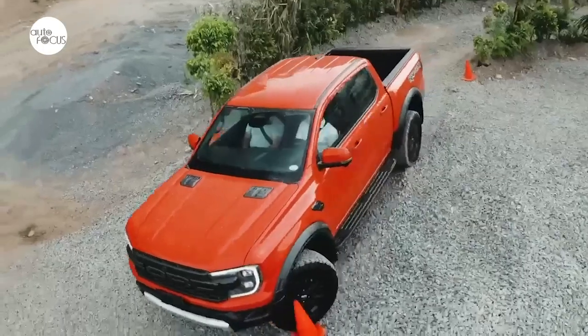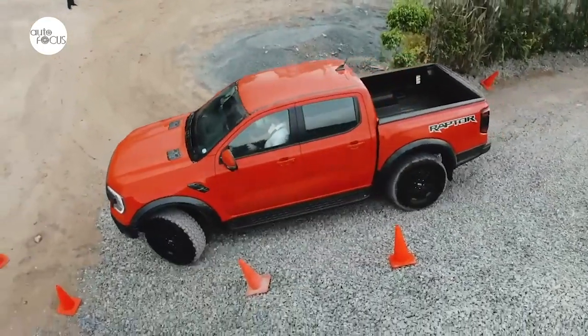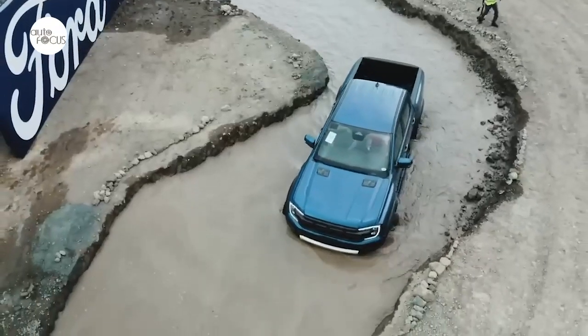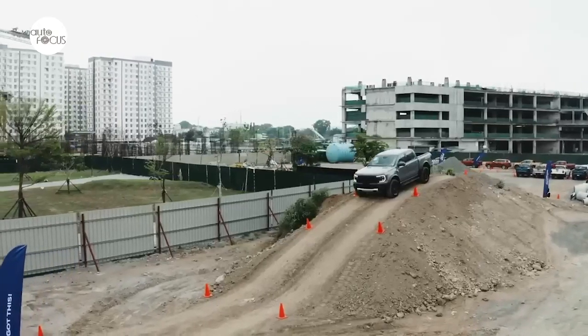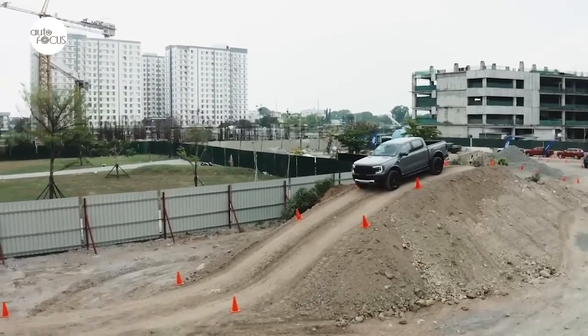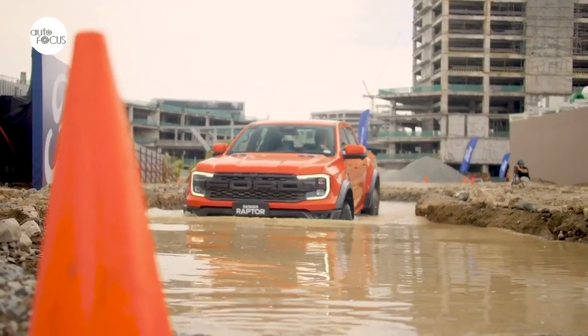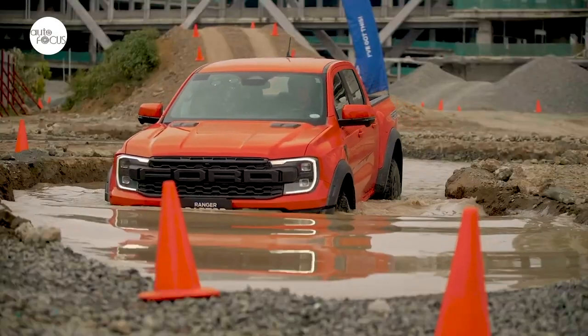We'd love to have customers come out to Ford Island Conquest here at ARCA South. As I said, you can experience these vehicles in whatever way you're comfortable. Certainly on the off-road course with the next generation Ranger Raptor, 4x4 Everest and 4x4 Ranger. But if you're not into off-roading, that's okay. We actually have an on-road drive course where you can experience our 4x2 products as well as the next generation Territory Titanium or Titanium X.